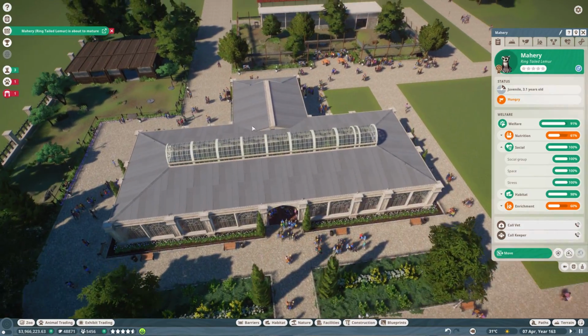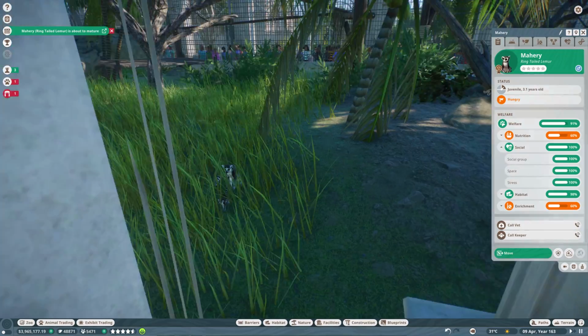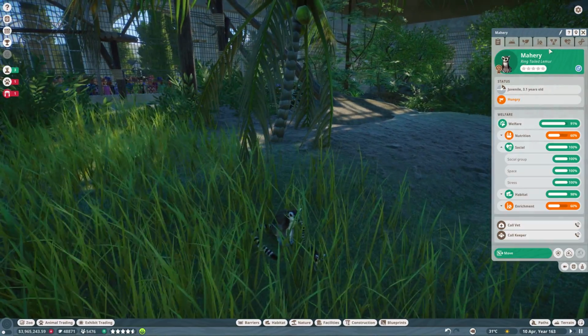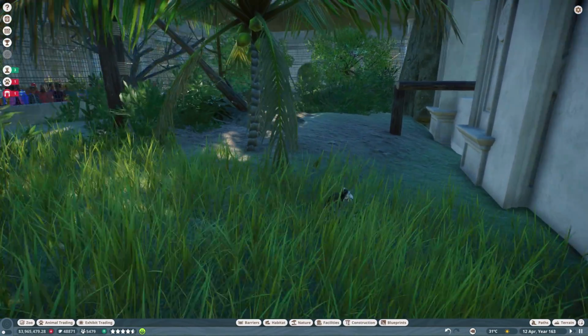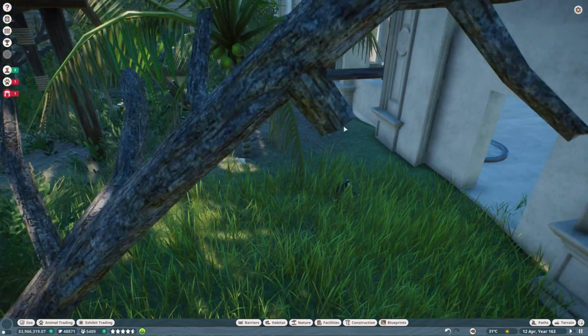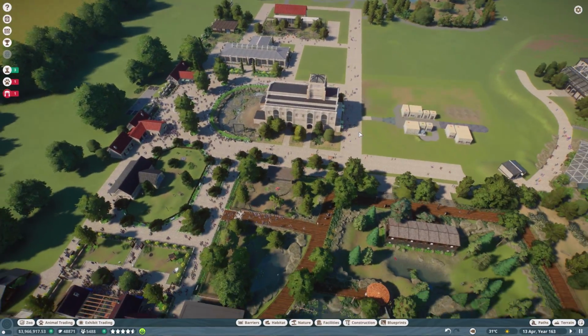So our ring-tailed lemur just matured, but it still looks like a baby. So I put the lemurs in here because I wanted to participate in the challenge. So once they are matured, I'm gonna sell them. And we put the capuchin monkey back into their habitat, of course.